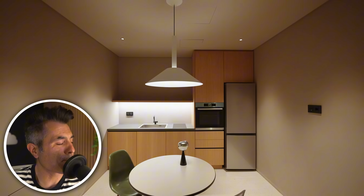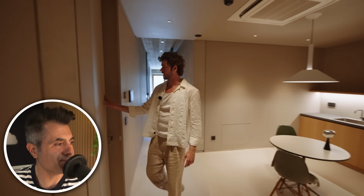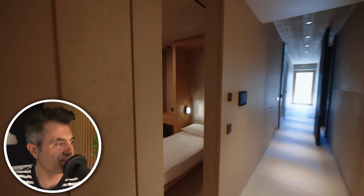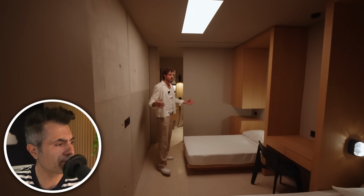Open shelving and everything you might need in a little kitchen just off the staff quarters. But check out one of the bedrooms. So we have two of these completely mimicking each other, but we have two twin beds set just between.